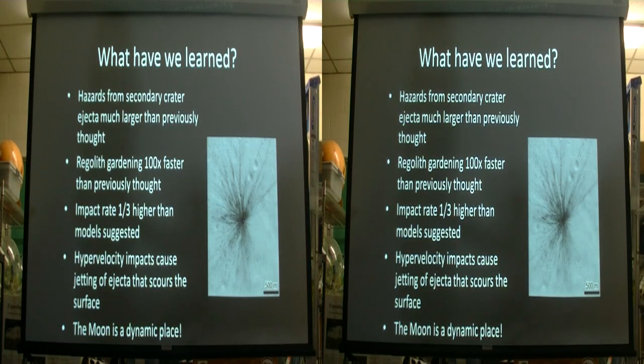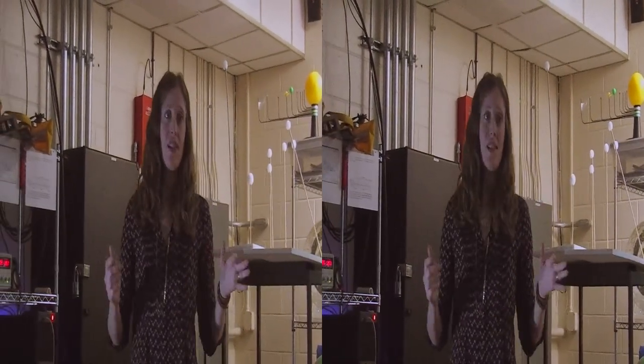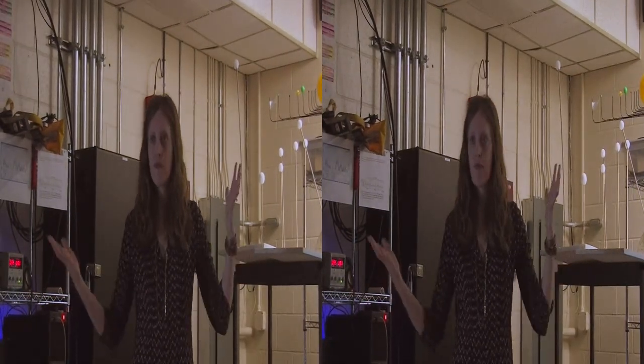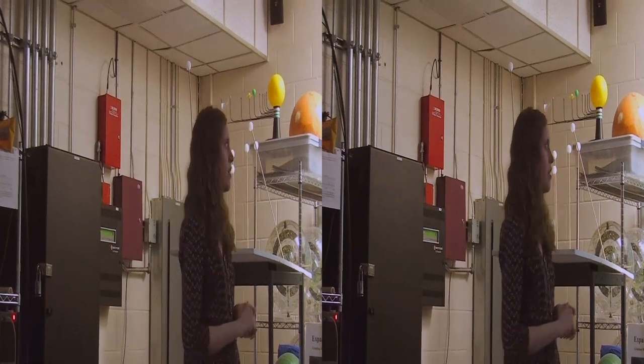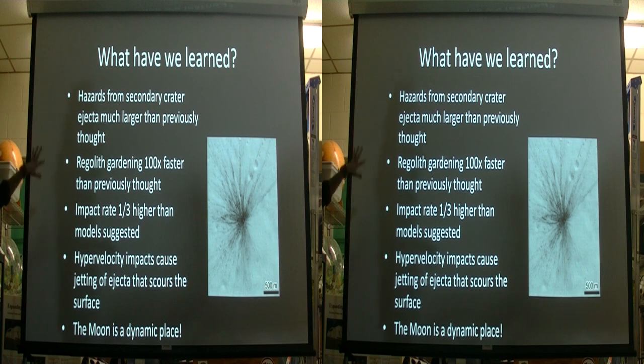Well, one, just kind of practical, is that hazards from secondary crater ejecta are a lot bigger than previously thought. The impactor itself comes in at somewhere over 10 kilometers per second. So these are hypervelocity impacts, but the secondary ejecta, it's not as fast as that, but it's still faster than a speeding bullet. So you would want to build whatever kind of structure you're going to have on the moon to withstand this kind of sandblasting. The regolith is being gardened a lot faster than we previously thought.